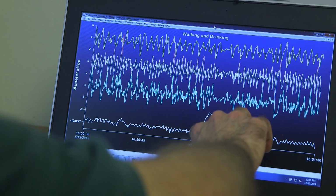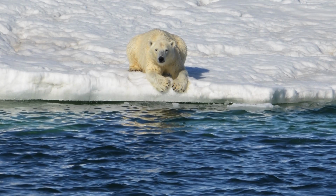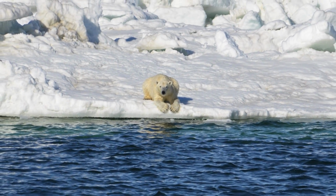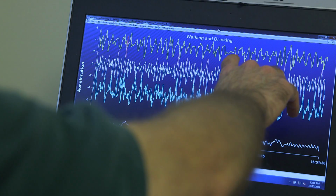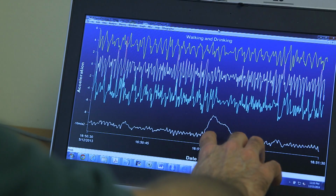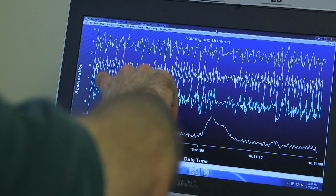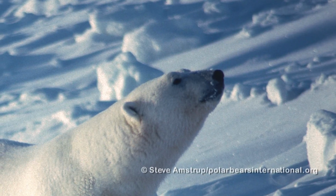And then over here, she stops briefly for about 5 seconds to take a drink of water. She puts her head down, which is what this large wave in orientation represents. She's drinking, and you get these lower magnitude waves in terms of what's called dynamic acceleration, which is the actual acceleration of the animal across those 3 axes. And then she continues walking again, and you get these undulating patterns. In terms of the dynamic acceleration, you get these large magnitude spikes with each footfall, essentially.